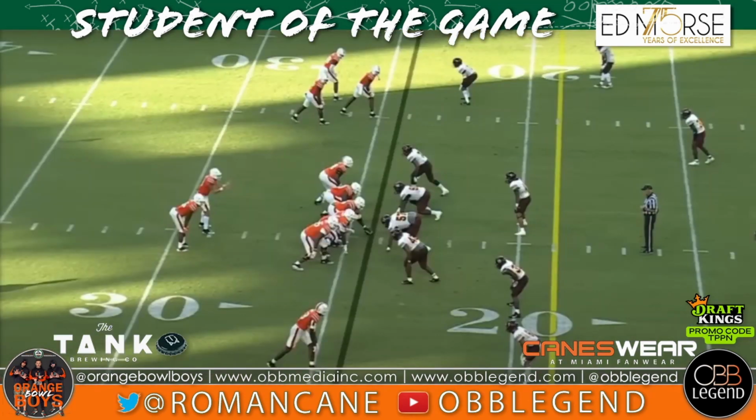Let's get Jake Garcia some love, shall we? Miami's coming out now in 10-set personnel. No tight ends listed on the field. 1 running back. Bunch out here to the field side. I like the concept. You're going to have the front wide receiver drive vertical. You're going to have the outside wide receiver go ahead and take an outside release. And I do believe that this is a true option route. I'll explain that in a little bit.